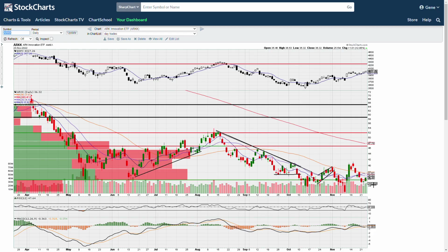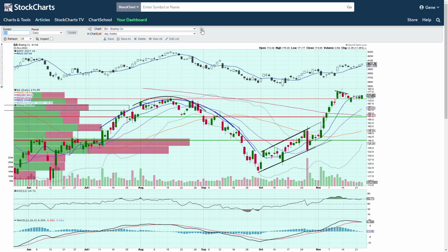ARKK, Arcade's got a little candle pattern down here. Possible morning star down here, possibly. It's back above this previous level of resistance that we have drawn. Still below your 9, 20, 50 all right there. So it's basically coming up on a wall. Need to see it clear those before I'm interested in it.